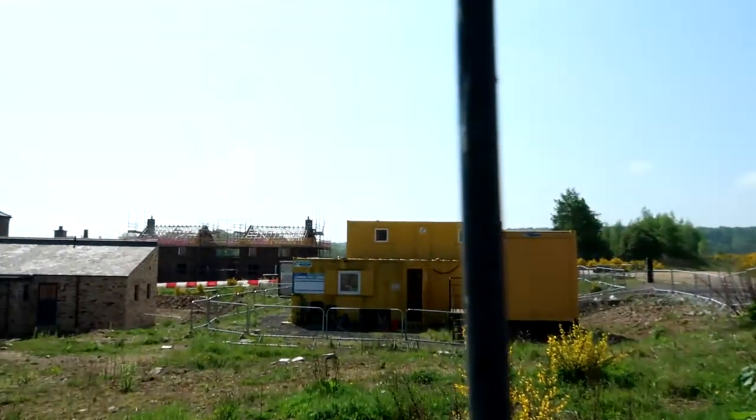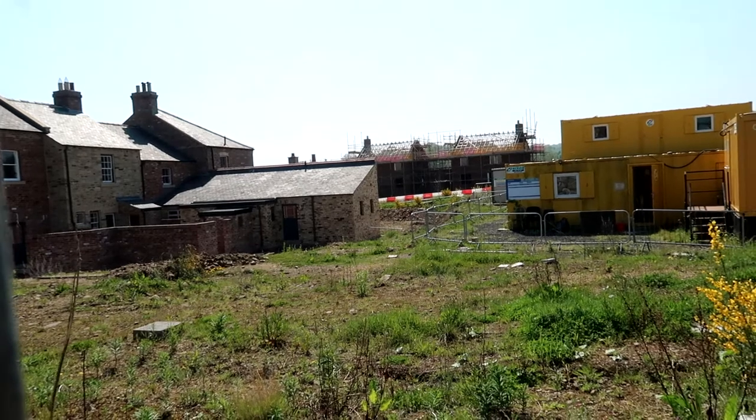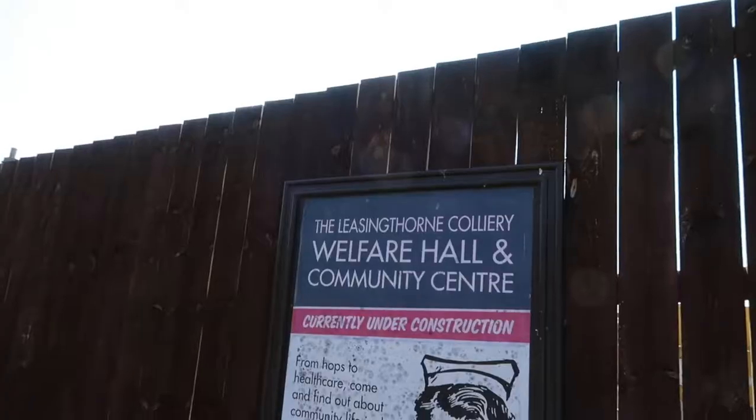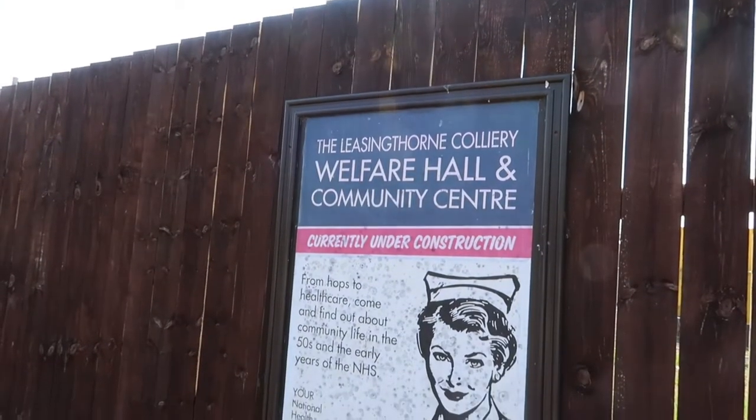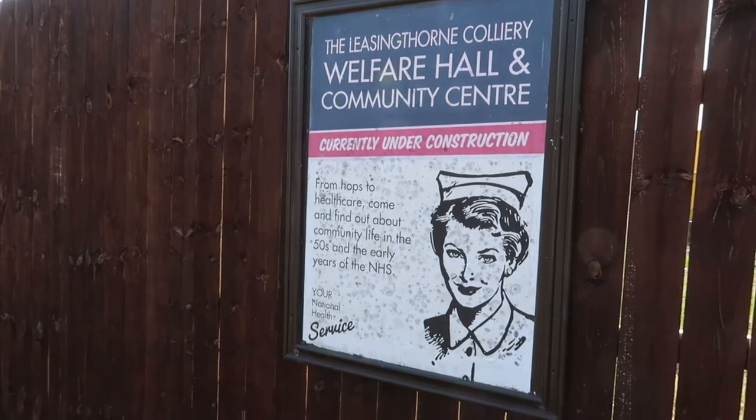What we can see. Being built. Yeah. Look at the terraced houses. Oh, wow. Oh, this is building. Yeah. Oh, that'd be nice, that one. 1950s town, yeah. From hope to healthcare, come and find out about community life in the 1950s and the early years of the NHS.